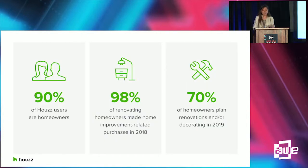And what's really important is that this is a highly engaged and very relevant audience. Over 90% of Houzz users are homeowners. These homeowners have a very high likelihood to take action, such as make purchases or make plans or decorating ideas within the platform. With this audience, we have a really great platform to engage on all the different things to do with visualization and AR. It's a great platform for us to plug into.